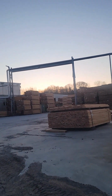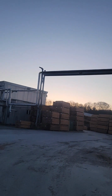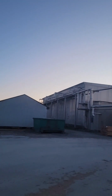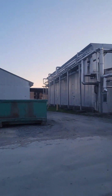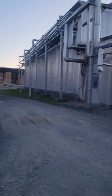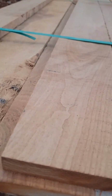So all this has to go in the kiln yet, right? Yeah. Wow. And what's up there? Is that sawdust up in here? Or is that... That's just where the steam runs. Oh, so it's an insulated pipe, the steam goes over. Smells like popcorn. Wow, this place, look at this, it goes on and on. Quality hardwoods. Where's this getting going? To China?